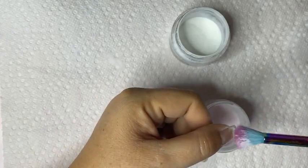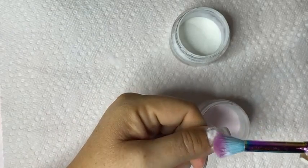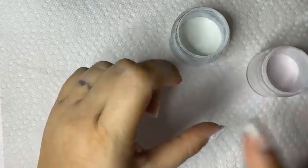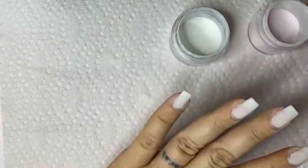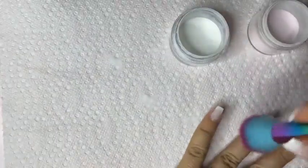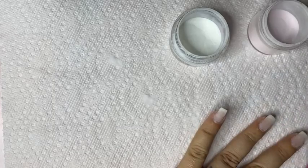So ombre is a lot of fun. What are some pairings that you guys would ombre together? What are your favorite ombre pairings? It doesn't have to be French white and French pink. You can literally ombre so many colors. What are your favorite colors to ombre?